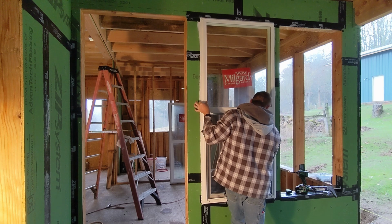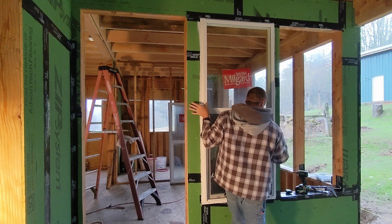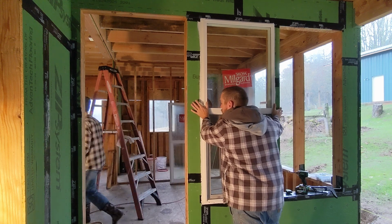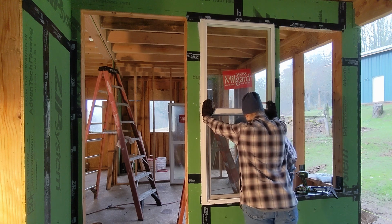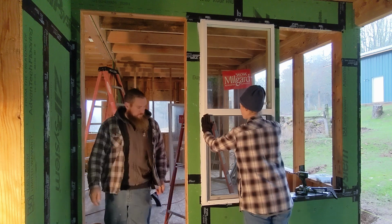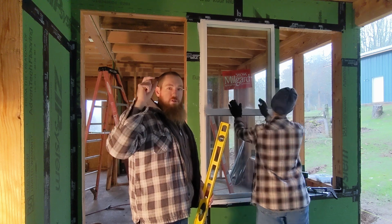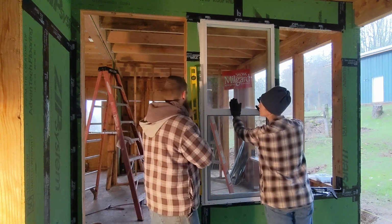Okay. Now we're trying to split the difference between the top and bottom. If there's not enough shims from doing that, there's more over there on the rolling cart. These are quarter inch shims, so that should be perfect. We're probably sitting at 3/8 on the top. So now we've got the window more or less where we wanted on the inside as far as the spacing, which determines your interior reveal when you put your trim on, and make sure that it's nice and vertical is the next step. So we're going to check plumb.